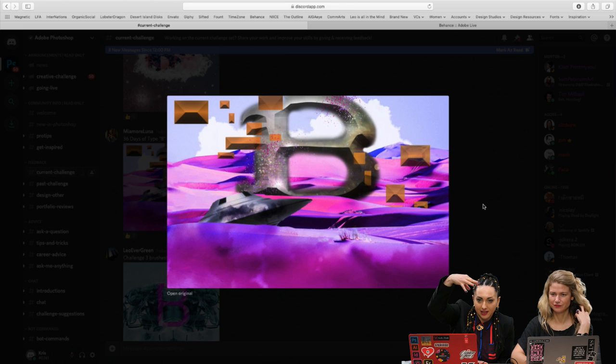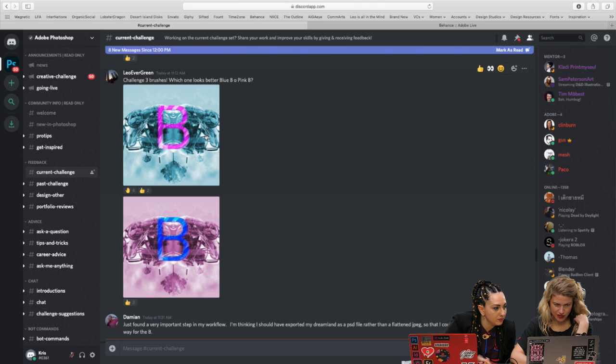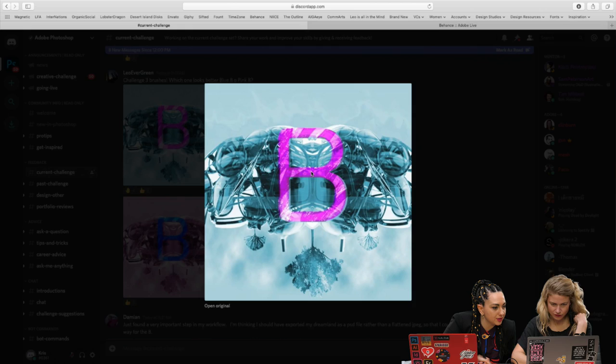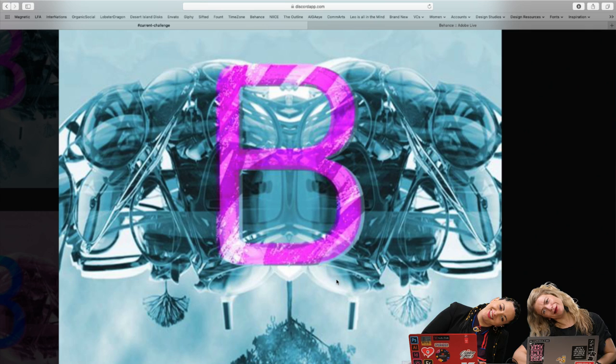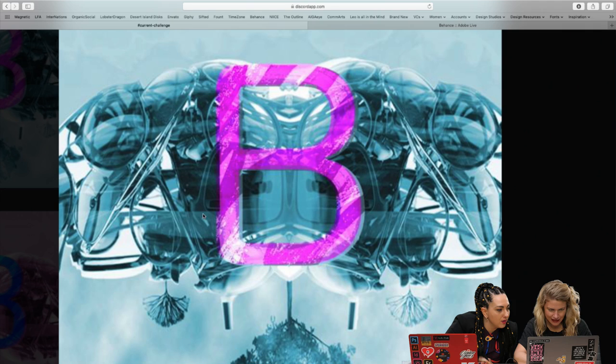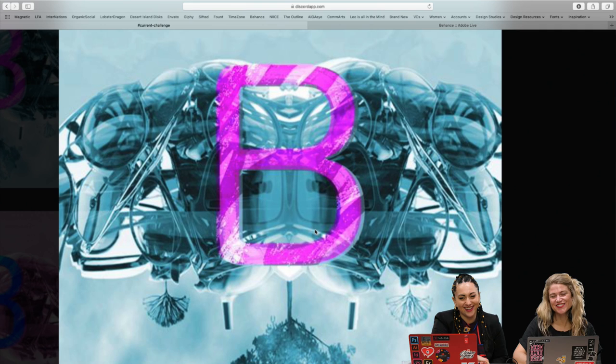All right. Leo Evergreen submitted two. Let's look at the first one. I love that tile color. How beautiful. Look what's going on back there. There's trees. Looks like sunglasses. Oh, it's a bunch of sunglasses. Well spotted. Thank you. I was like, it's a motorcycle. And then we got trees. Super cool. Nice bee.